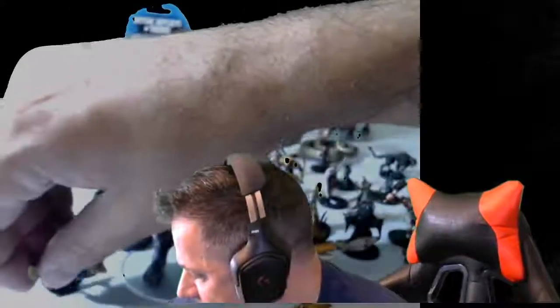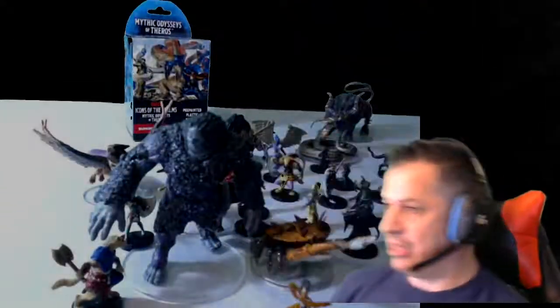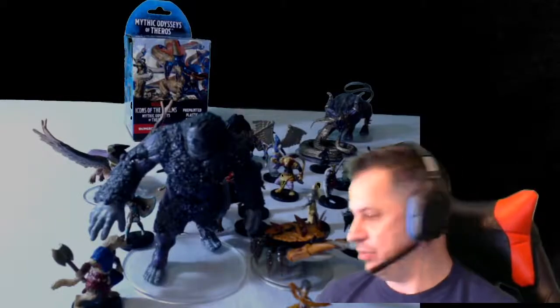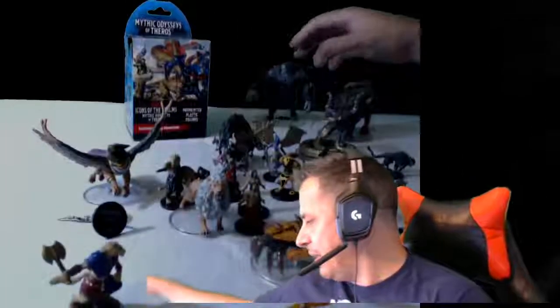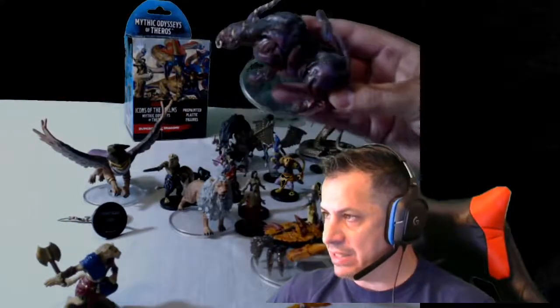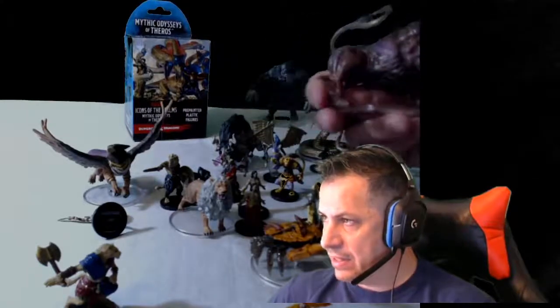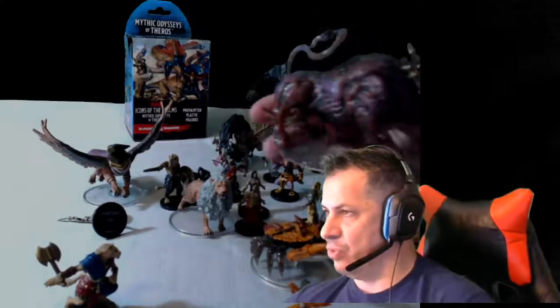Here's one of the small ones. That's an actual regular size Leonin there, ready to attack the giant, and that guy's pretty massive, and he came in a booster. Take him out of the way. You got this big bull-like creature here. This guy looks pretty cool. Not only does it look really cool, but he's kind of translucent, which is pretty neat. It's just got a cool tone.